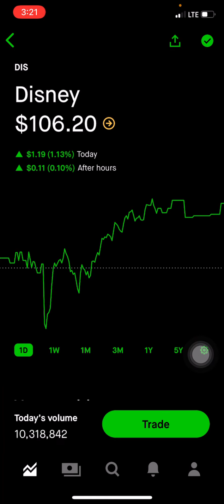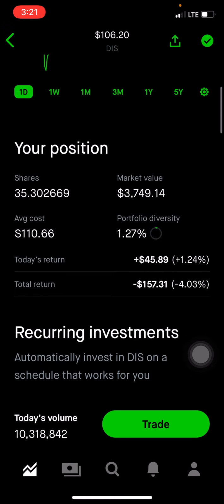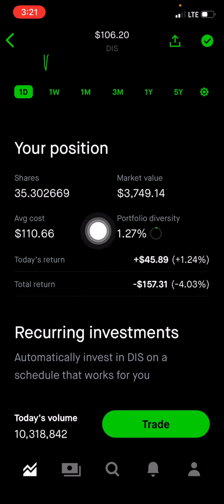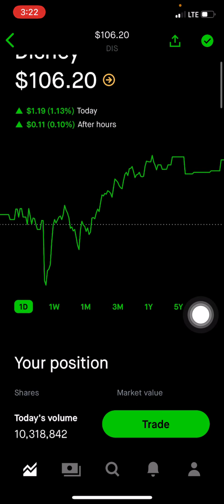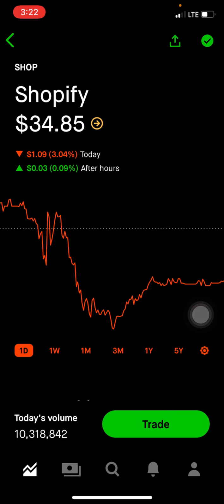Next is Disney, an entertainment company, which has parks, and they also have a direct-to-consumer Disney Plus platform, which I think has a lot more potential upside. Makes up 1.27% of the portfolio, or $3,749, down 4% on this position. I think Disney is better positioned than Netflix just because of the intellectual property and all the parks. But yeah, there's a lot of growth from Disney Plus that I think will pick up in the future.